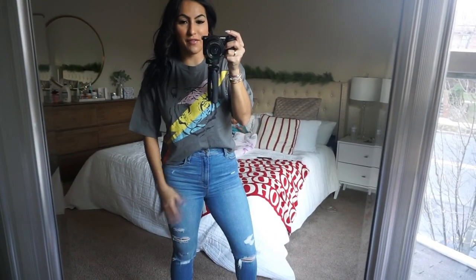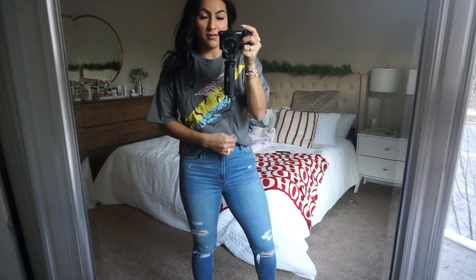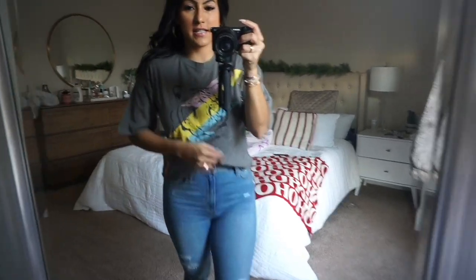Since I'm already trying on, I figure I will share the stuff that I got from Target yesterday. This is the graphic tee.